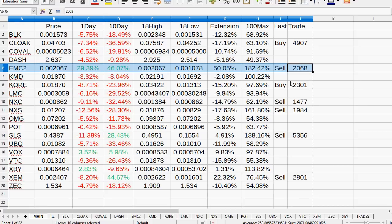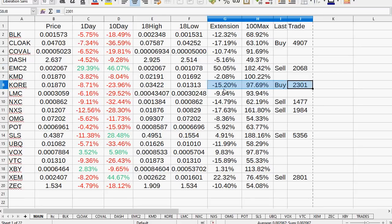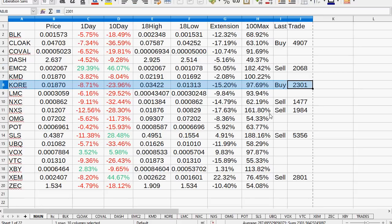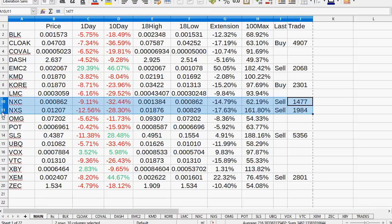EMC2, I sold this earlier at 2068, which is pretty much the current cost. I bought Core last at 2301, and it's at 1870, so it's got a little ways to go for me to buy back. The NX codes are getting very close to buybacks. Sold NXC at the 1477.